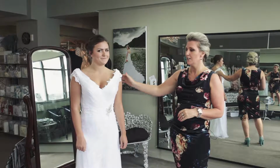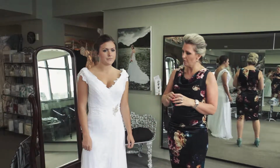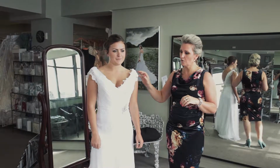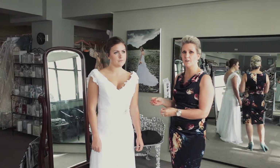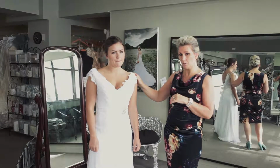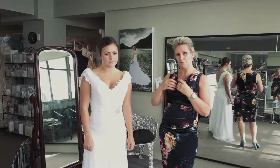Our model here, Crystalline, is an hourglass, which means she essentially has the same measurement around the bust as she does around the hip line, with a defined waistline, and a true hourglass is quite shapely. Crystalline here is going to put on a variety of gowns to show you that although she's going to look lovely in a wedding gown, very small differences can transform her from wearing something that she feels not quite herself in to something that you can see she loves, and the cut and silhouette just brings that out in her.